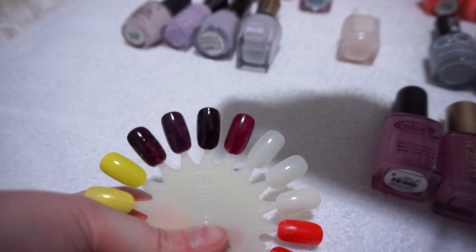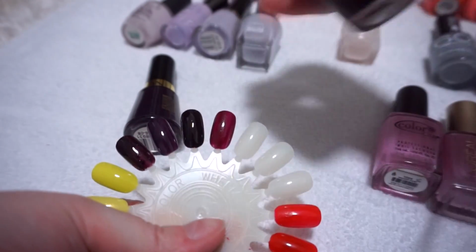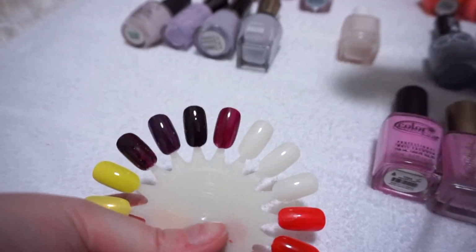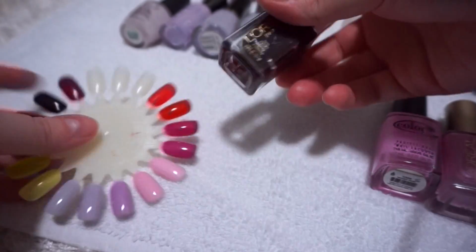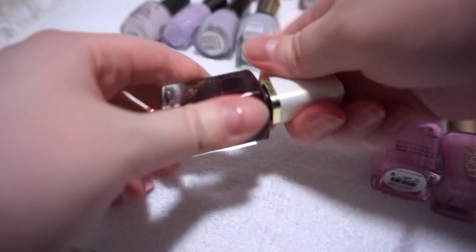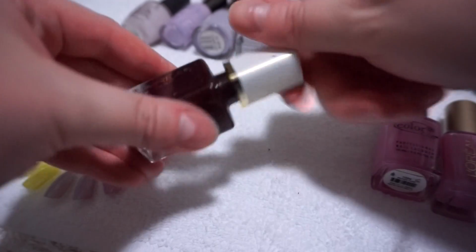The one in the middle is Plum Night by Revlon, and this one is Linkin Park After Dark. So I'm gonna keep both of these. This one here is OPI Malaga Wine. And as I was opening this one, I realized it's dried up. Like, even the brush is completely stiff. So I'm gonna throw it out.